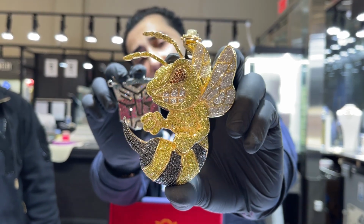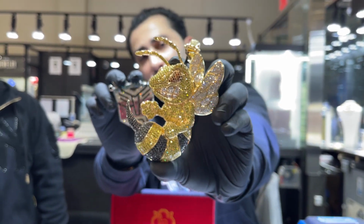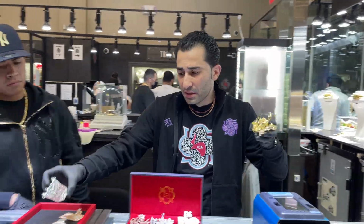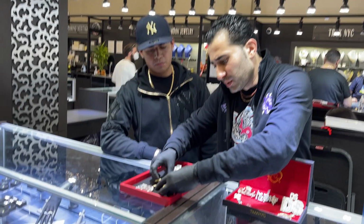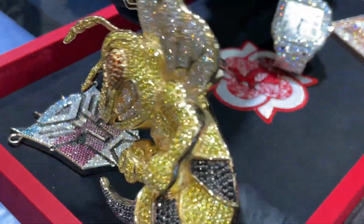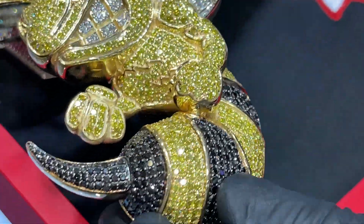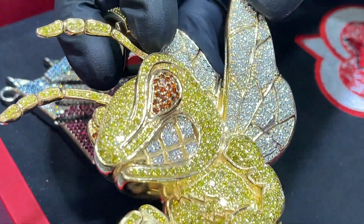So we're going to talk about custom pieces and how not to get ripped off and get the right price, because custom pieces are flying out of our company left and right. Here we've got the Bumblebee, which is on TraxNYC.com, a monster size piece. And look at the yellow diamonds, look at the black diamonds on that, right? Look at the diamonds in the wings. And we're going to do this honestly.